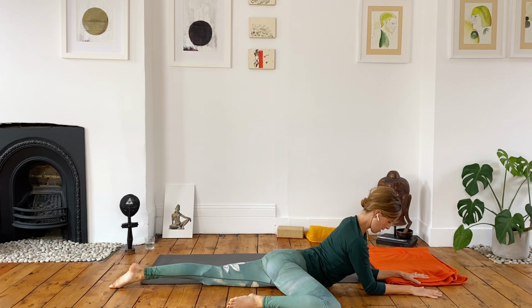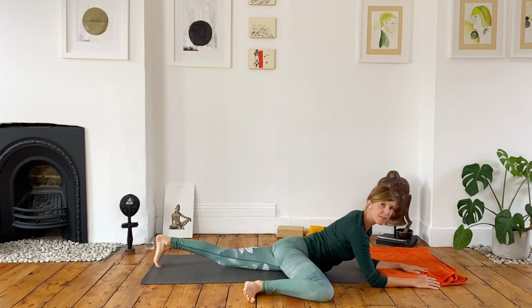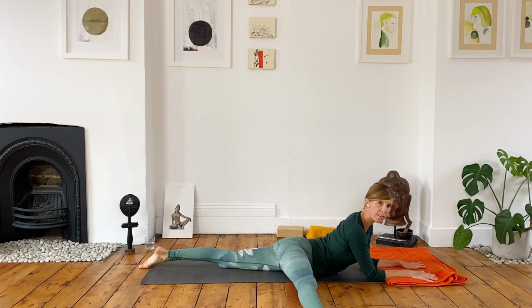And then we'll stay here for a little bit. And the knee could be bent. I hope you can see this. The leg could be straight and back behind you, or the leg could be out to the side. Some people enjoy that sort of deeper stretch.